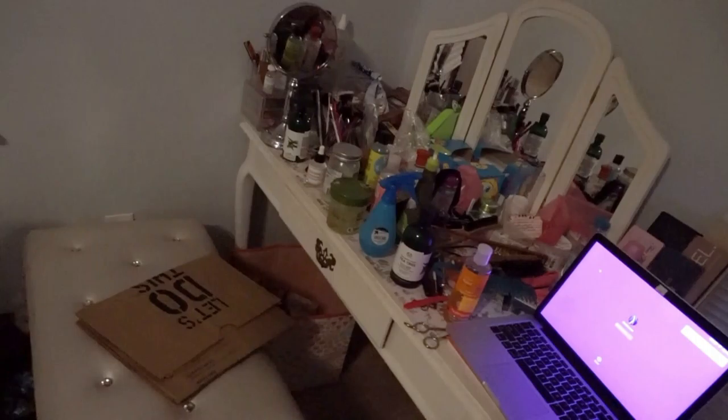I got a lot of stuff, a lot of junk, just a lot. So this is where we're starting at. A mess, child. A mess. Look at my vanity. Ooh. All this is going to be redone. My closet, my TV, everything.